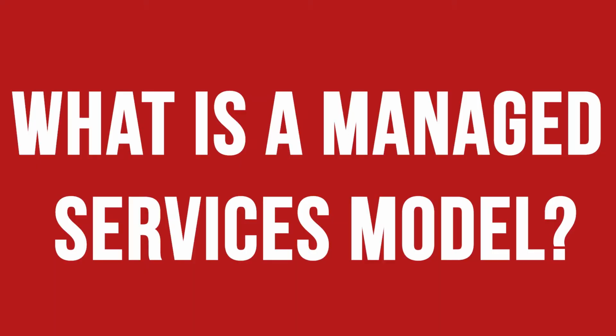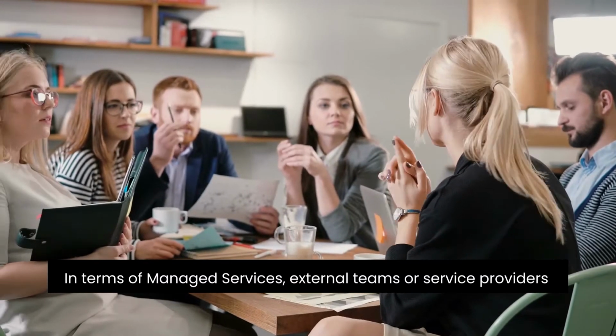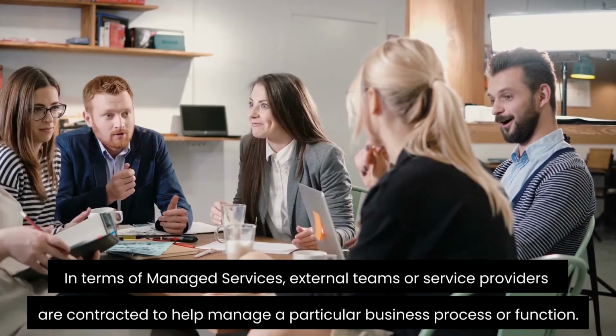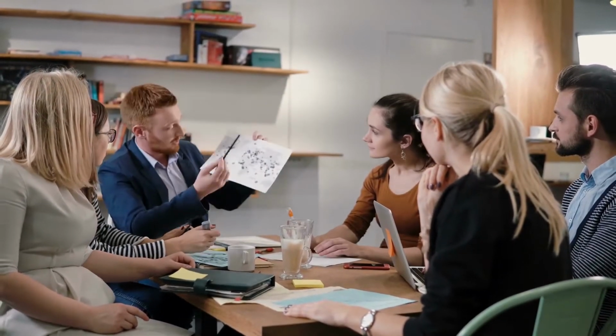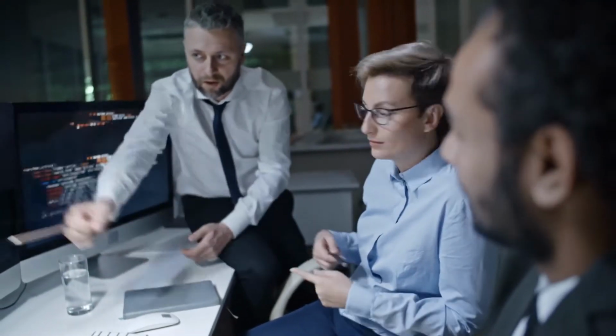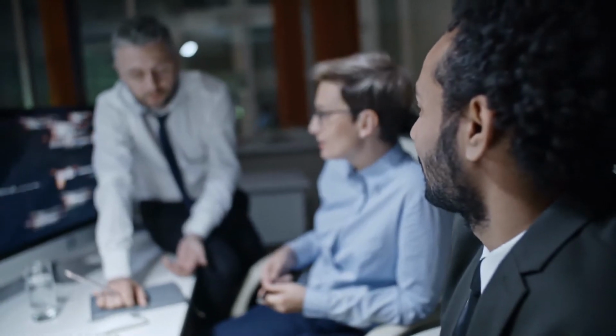The next question we have: what is the managed services model? In terms of managed services, external teams or service providers are contracted to help manage a particular business process or function. Following the acquisition, the third-party providers maintain the operations and anticipate the company's needs in that area. Many startups use managed services to acquire IT support, general IT management, or specific sub-processes such as cybersecurity. Companies with limited expertise, assets, or capabilities can acquire them via a service delivery model without investing in their development. The company instead uses a third-party service provider to provide them with a service.